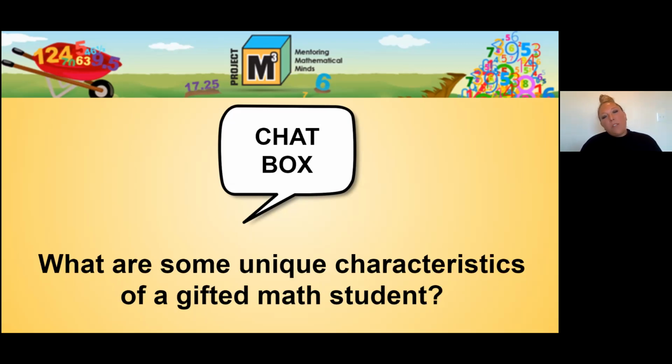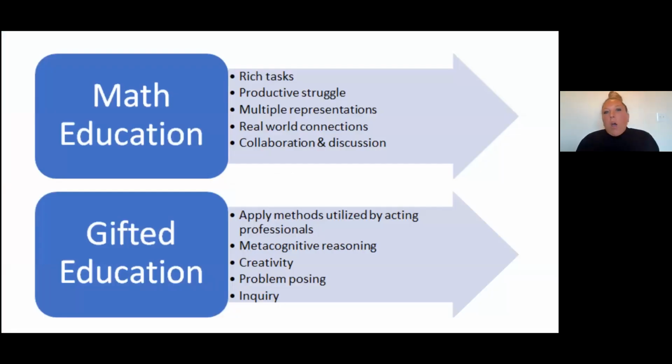Curious about connections, right? So knowing all of this, we also understand best practices of math education. They align perfectly to best practices of gifted education. When we look at what we want from math education, we want to provide students with rich tasks. Low floor, high ceiling, open-ended. We want kids to have multiple entry points, and we want to provide that productive struggle. We have to know our students in order to make sure it's right in that area where they are going to grapple with it a little bit. We want to provide a task that allows for multiple representations, real-world connections, collaboration, and discussion.